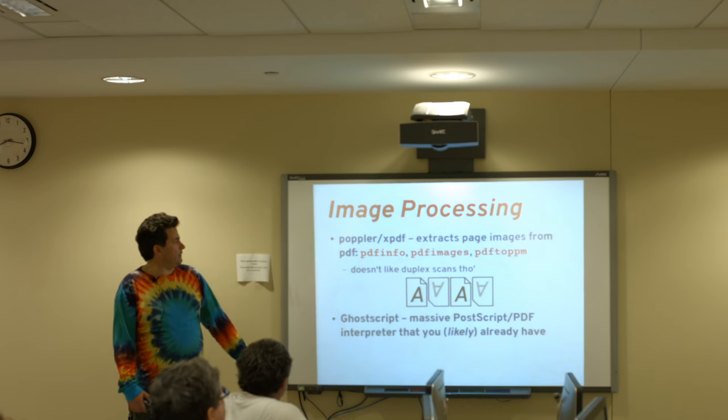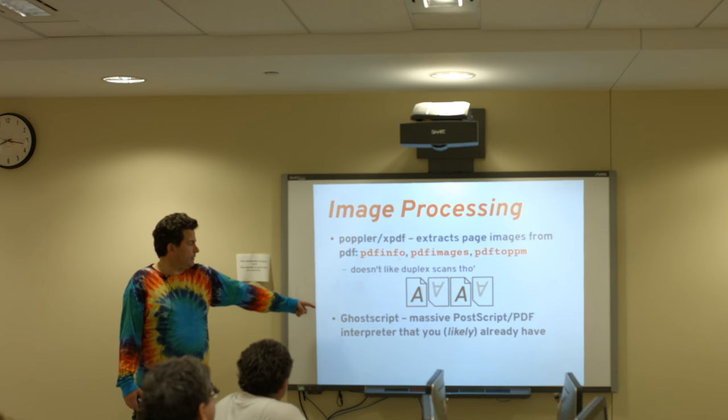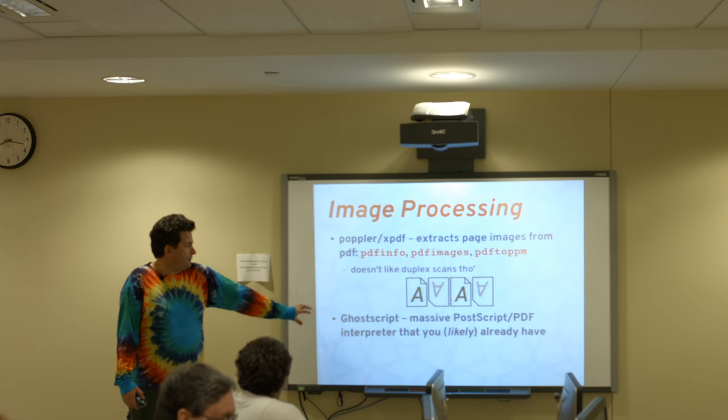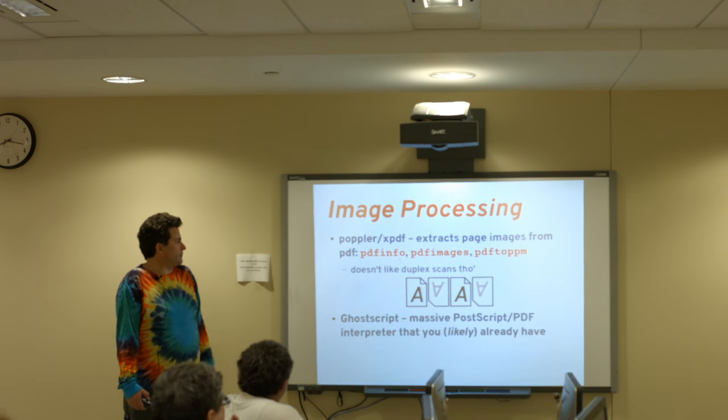The other thing that converts PDFs to images is good old Ghostscript, and I can almost guarantee that every Linux user has Ghostscript on almost all of their machines. It used to be used for all forms of printing. As a former PostScript programmer, I love it. It's far too big, but it's a great way of handling PDFs and PostScripts if you're unlucky enough to have to deal with PostScript documents anymore.